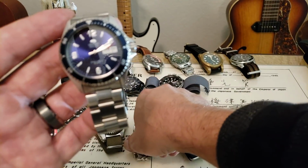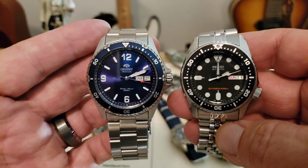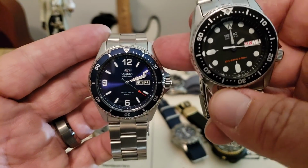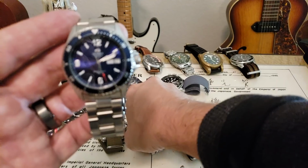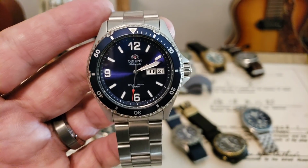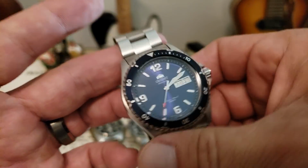And, you know, one of these days, I can't believe I haven't, I need to do a head-to-head comparison with the SKX, especially the 013, because you get a lot of watch for the money comparatively. Yeah, the SKX is iconic, but someday I'm going to do that comparison because I really do think you get a lot more for your money. Oh, I shouldn't have said that, but you get a lot for your money with these Orients at $140. Just great looking watches too.